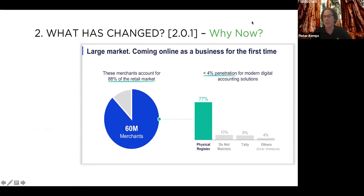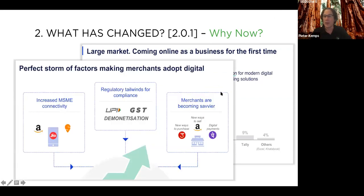And here's an example of that, which is from Khatabook, that basically said, hey, there's this large market of 60 million merchants, but they're now coming online for the first time. That's the main transition. That's the change that is happening. The why now for them, and I just talked about some shifts. There's one technology shift around connectivity. There's a regulatory shift, specifically in India. And there's a behavioral shift where merchants are now younger folks.